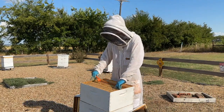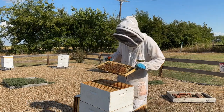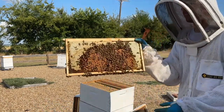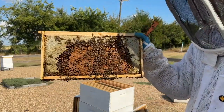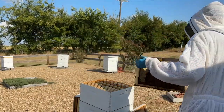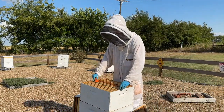I've got a handful of frames in here that, this is beautiful. This is exactly what I'm looking for this time of year. I've got capped brood all in the middle. I've got a thick band of honey around the edge. That's really what I want to see. They're leaving this middle open for brood rearing. They're putting a thick band of honey around the edges of the frames in preparation for winter. That's what I want to see.